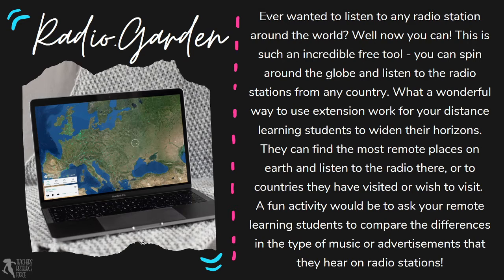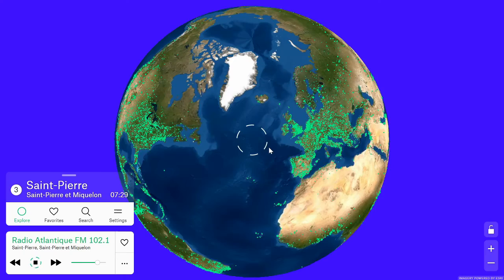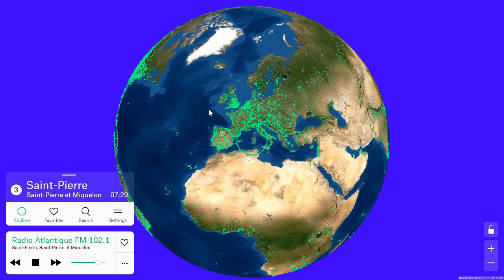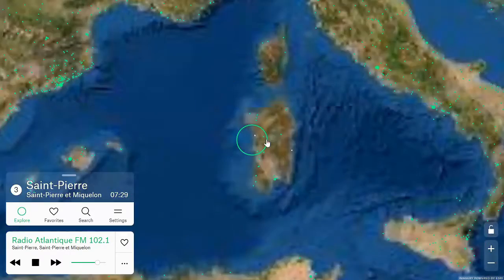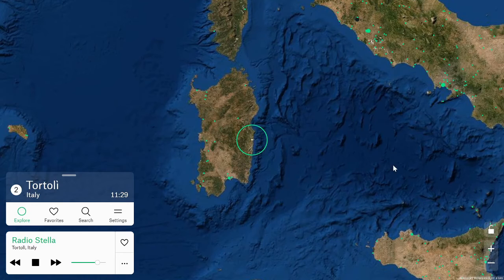Radio Garden. Have you ever wanted to listen to a radio station that's anywhere around the world? Well, you can with this tool. It's such an incredible free tool. You can basically spin around the globe and listen to the radio stations from any country in any city. What a wonderful way to use extension work for your distance learning students to widen their horizons.